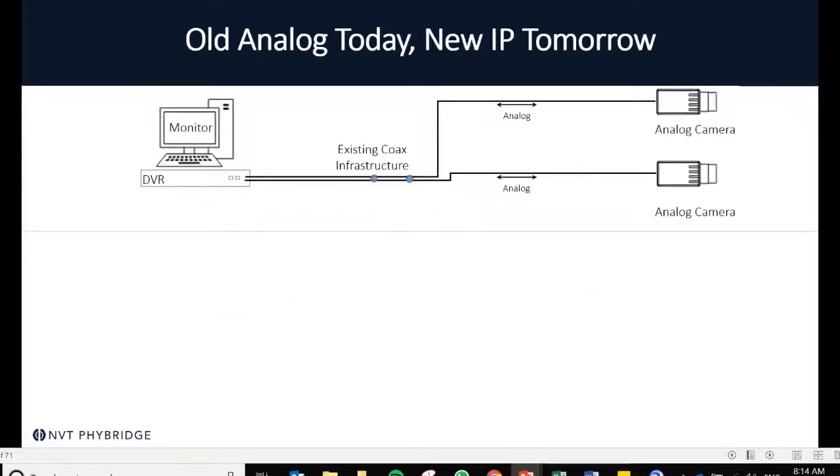So again, when that existing coax infrastructure user wants to migrate to IP, they can do it in 3 easy steps without having to touch not even 1 single millimeter of that existing cable.